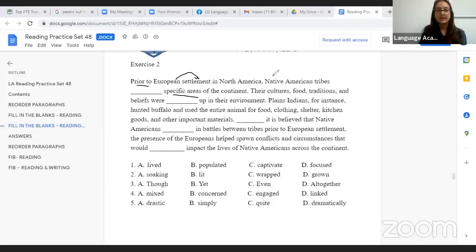So we can say these tribes lived, but we need lived in. Populated specific areas is fine. Captivate is present tense, we don't need it. And with focus, we need focused on. So we don't have on, we don't have in. Captivate is present tense, so we should go with populated because we don't need any other word to put with populated here. So American tribes populated specific areas of the continent.